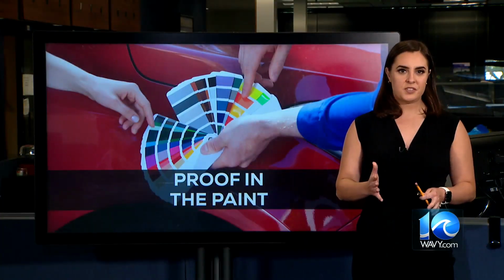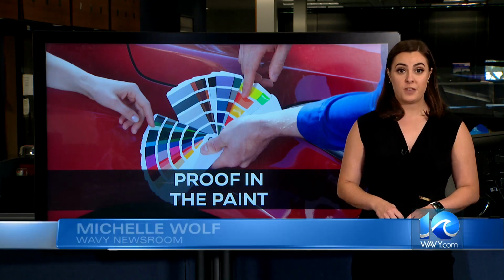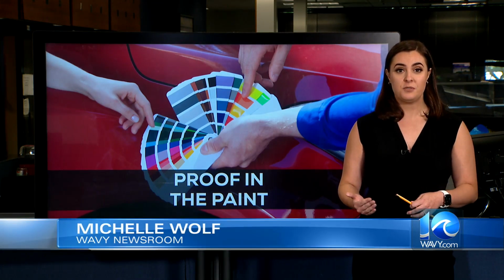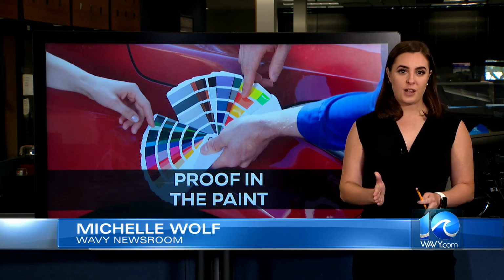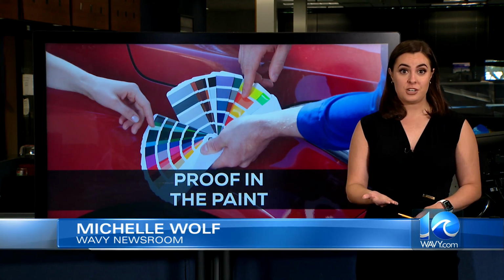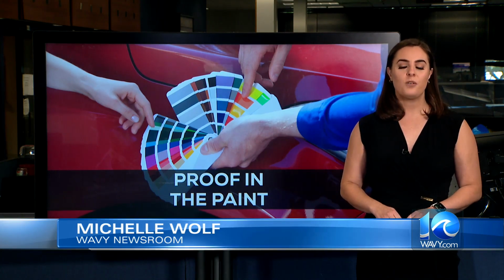Now, in Davis's case, a paint particle determined the suspect vehicle to be a black to dark gray Honda from 1995 to 2015. The car has significant front-end damage. If you have any information, call Virginia State Police. Michelle Wolf, 10 on your side.